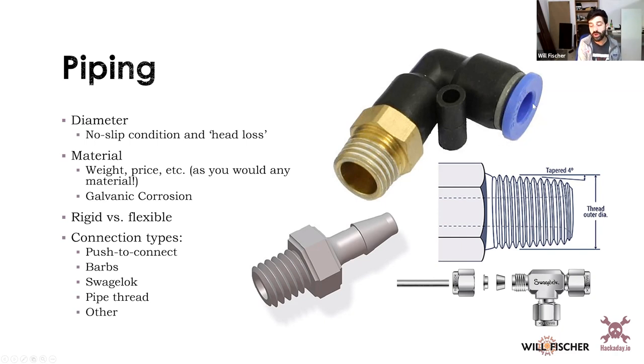They hold pretty good pressure, not perfect, but with pneumatic systems, you're gonna be able to get more air. With water or liquid systems, hydraulic systems, your high pressures are gonna struggle a little bit here. They're nice because they're easy to replace flexible tubing in and out of.